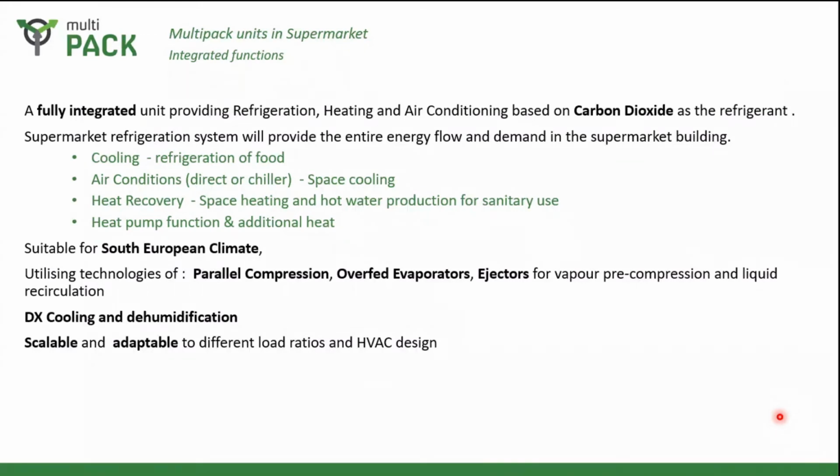They're based on a CO2 booster system, and there are additional technologies on it that reduce the energy consumption and make the system more optimal. That is parallel compression, overfeed evaporators, and ejectors for both vapor pre-compression and liquid recirculation. There is DX cooling and dehumidification. Those kinds of systems are scalable and adaptable to different loads and sizes of supermarkets.